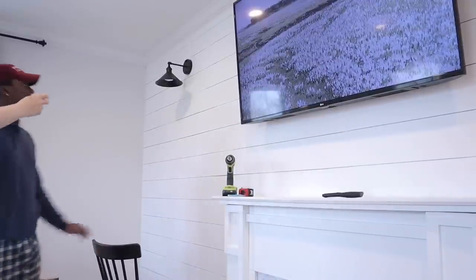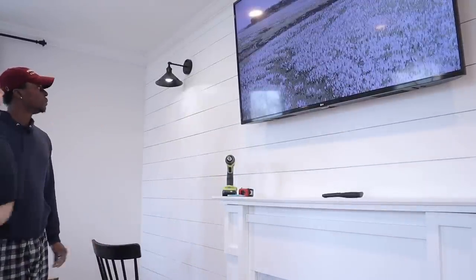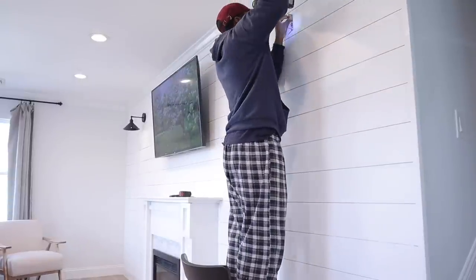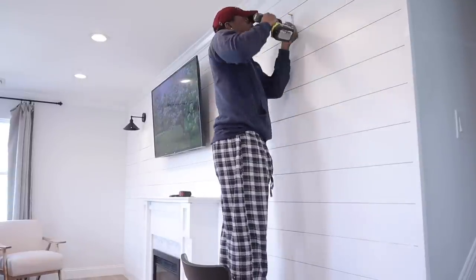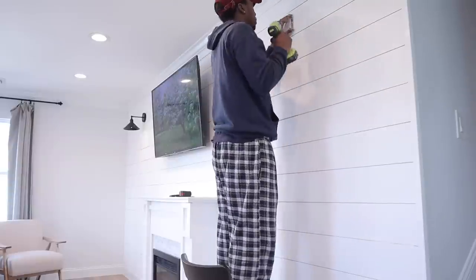It was super easy to install these wall sconces. Super, super easy, because again, we didn't have to do any hard wiring, and then the light bulbs went straight in. And it definitely looks like it's professionally done, like it's hardwired, and I just love the feeling that it adds.